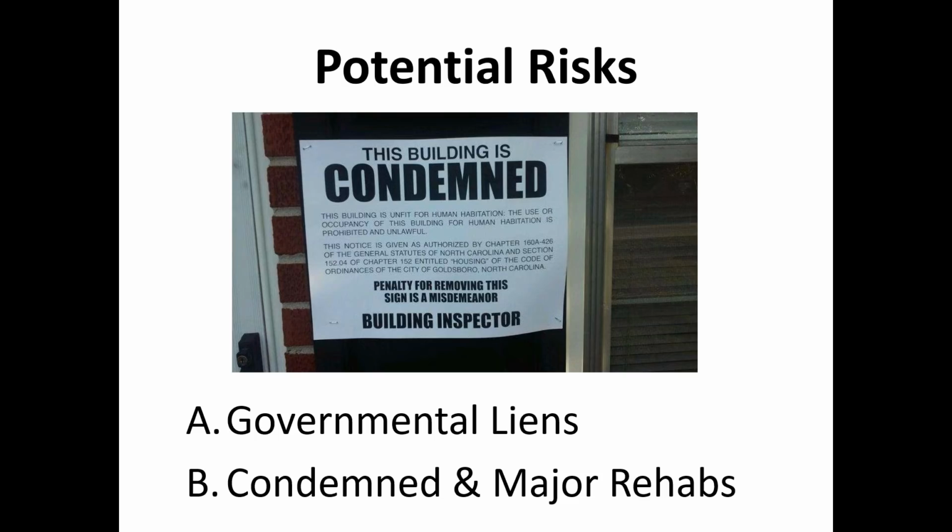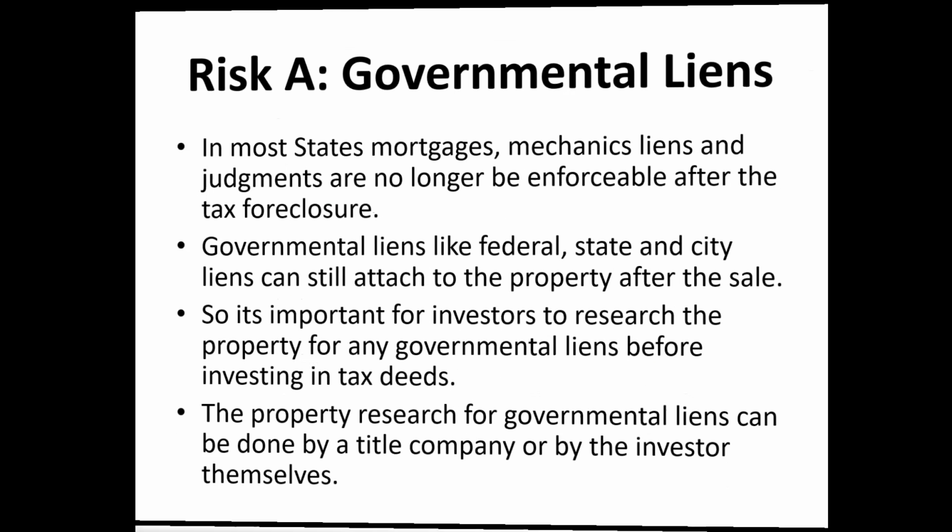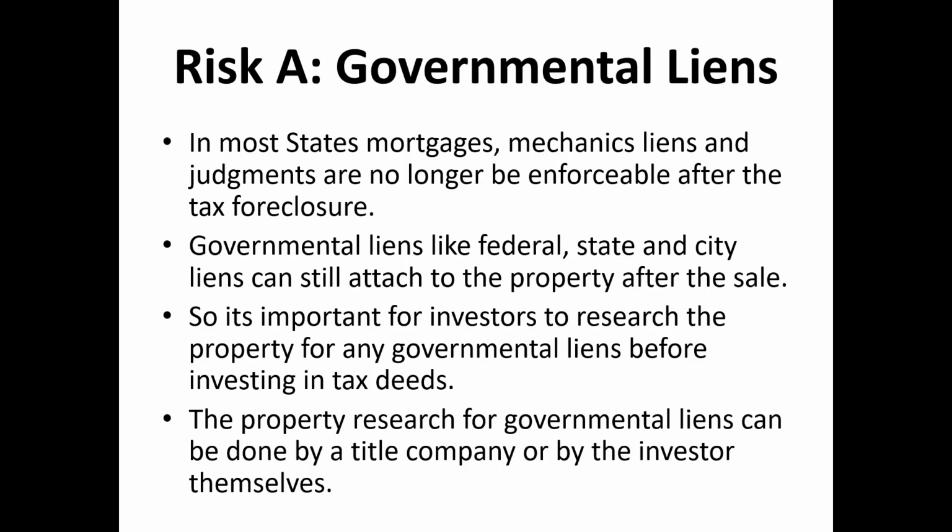Yeah, exactly. In addition to that, we're also going to look out for any properties that are obviously condemned or major rehabs, and hopefully we'll be able to avoid those through our on-site evaluations. The government liens are something that we check for with every property, and the risk is simply this: you could buy a property that has some kind of a lien that is still against it that you couldn't get removed. Basically, a lien that would have to be paid at some point. And so what we want to do is avoid buying a property and not knowing about the lien and getting surprised by it.